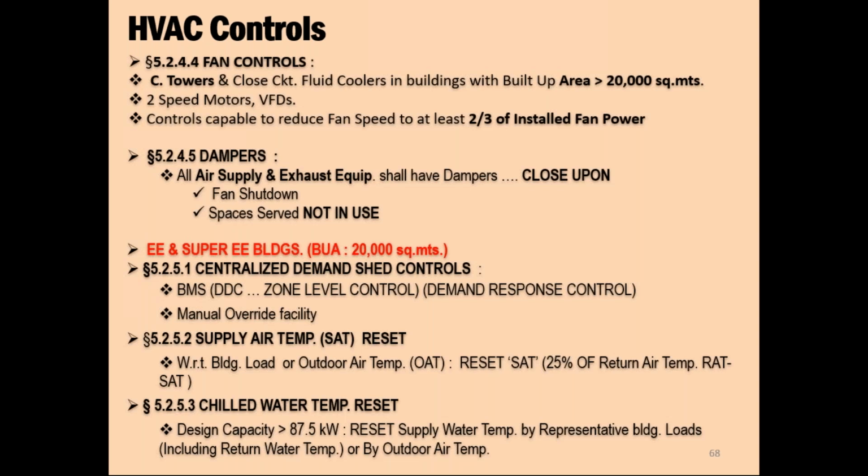water temperature reset based on the return air temperature as well as from the system when the ambient conditions are quite cool. So maybe in a place like Munnar in Kerala, it's a hill station. So in winter months when the temperature drops down, or during daytime also, instead of operating your chiller at 7 degrees supply chilled water temperature, you can increase your supply chilled water temperature to about 8 degree or 8.5 degree based on the return water temperature and control your system.